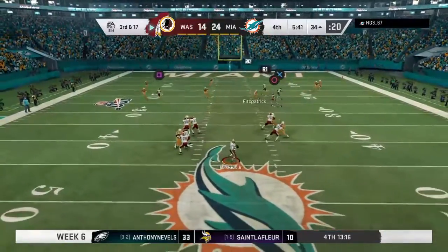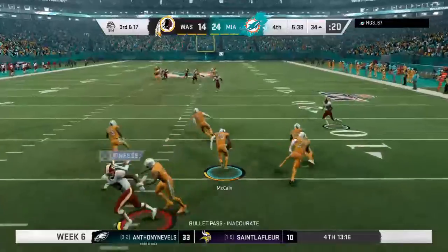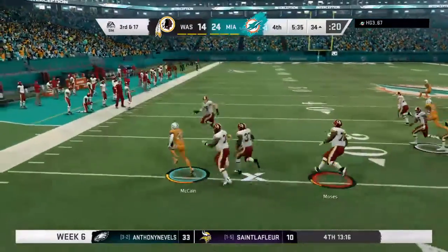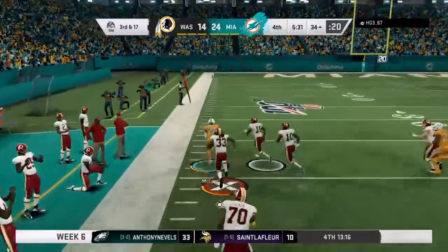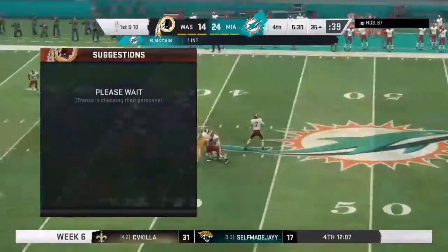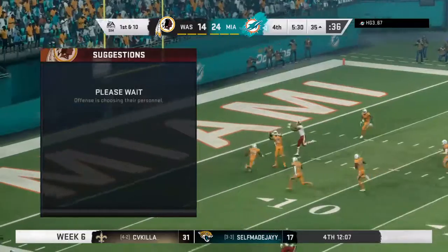From the gun, it's Haskins. He's going to go for it all. And my goodness, another interception. Picked off by Bobby McCain. Gosh. Yes, you add up last week and this week now, that's 9 interceptions in this 2-game stretch, and we're not done here.